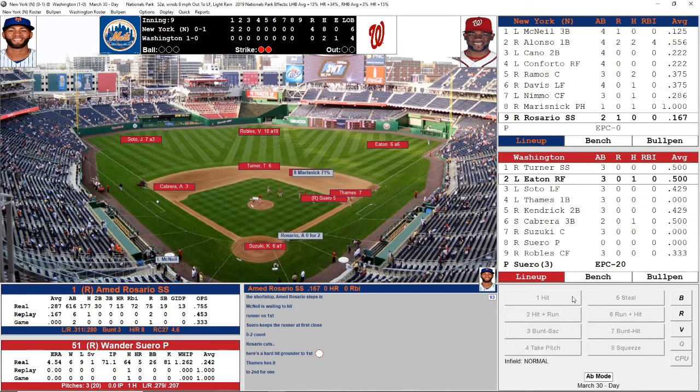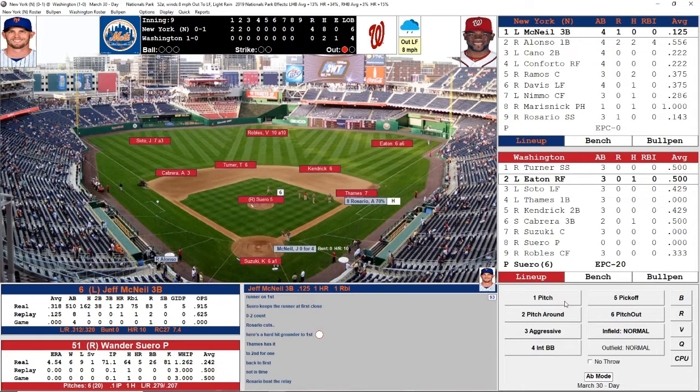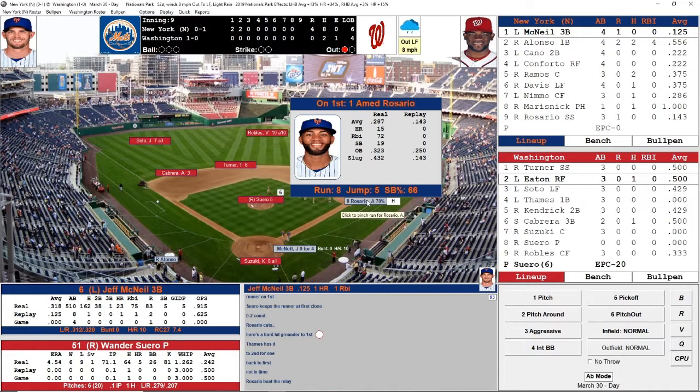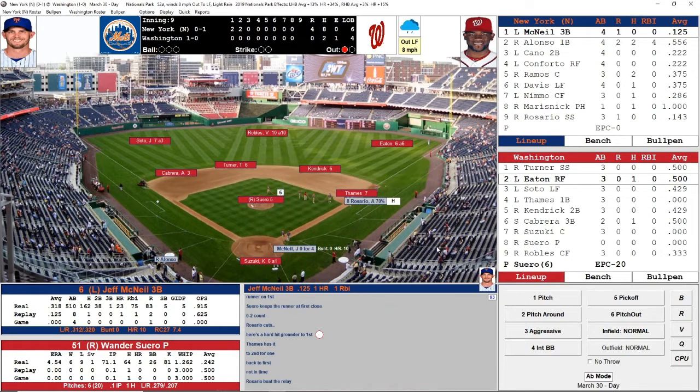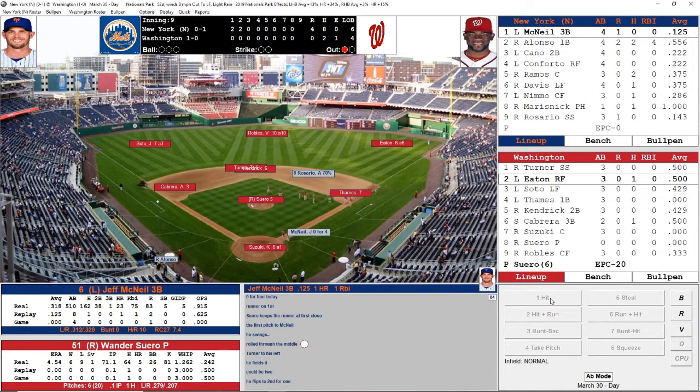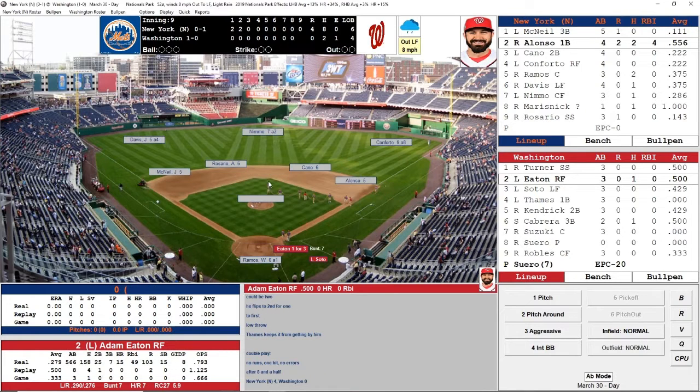Grounded to first. Thames will throw to second for one. Back to first. Rosario will beat it. Fielder's choice. Rosario's got a little bit of speed. But McNeil is 0 for 4, we'll let him bat. Grounded to, did Kendrick field that? It's a double play here for Washington. Oh, I don't know why he came so far over.